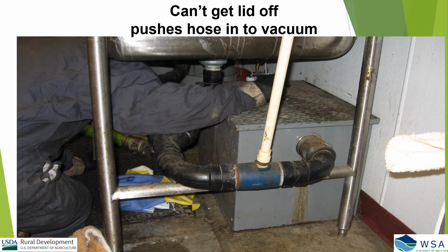Another reason why a PPP is important is because through its standards, it makes sure that regulations are put upon where and how an interceptor is located and installed. Notice a problem here? Talk about a hard place to get to. In this photo, the lid couldn't be removed due to the sink being so close to the top of the interceptor. The pumper could get the screw off to unlock the lid, but it couldn't be removed. How can the interceptor be serviced if the pumper doesn't have free open access to do their job?